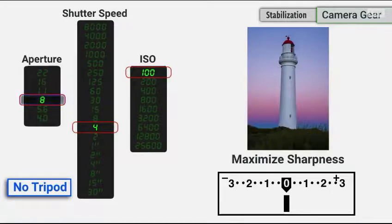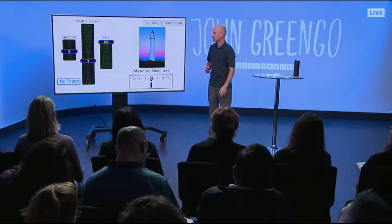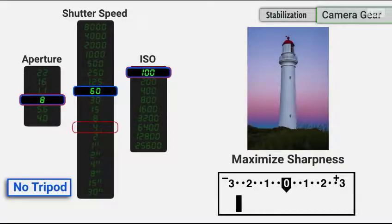All right, so let's imagine doing this without a tripod. Well, what's the first thing we have to change? Well, we can't shoot at a quarter second anymore. And side note, folks, we're not talking about stabilization right now. Just forget about that, okay? So we need a faster shutter speed. How fast? I would prefer 125th, but I'll take a 60th of a second.